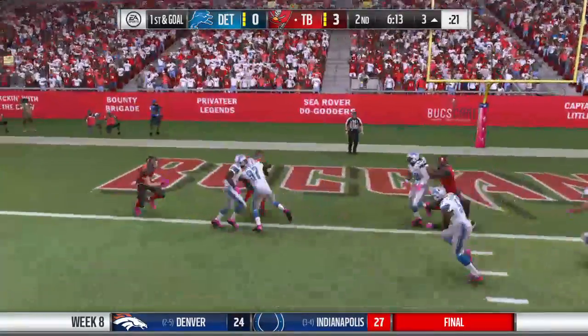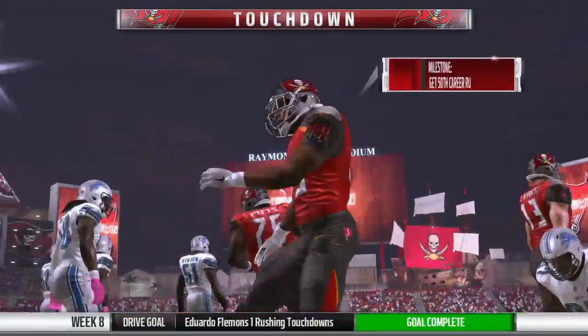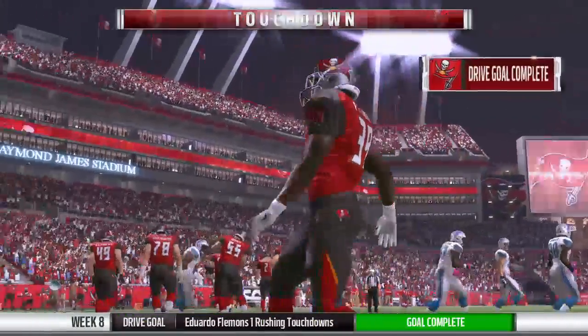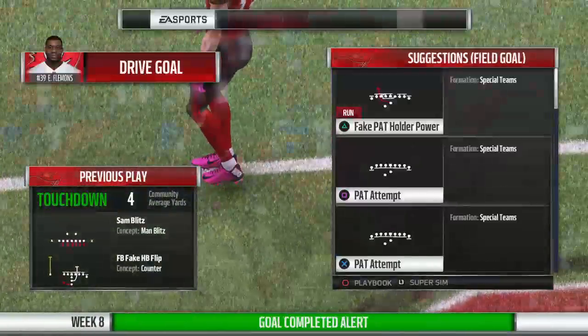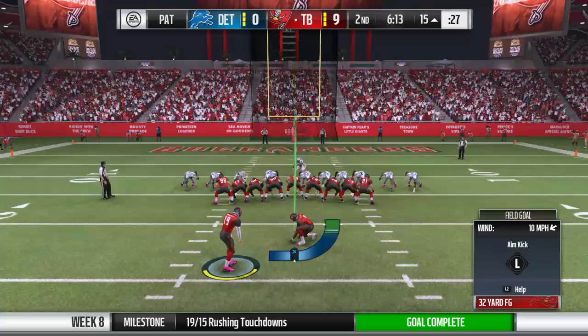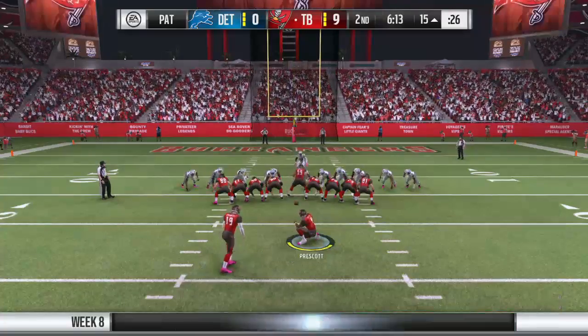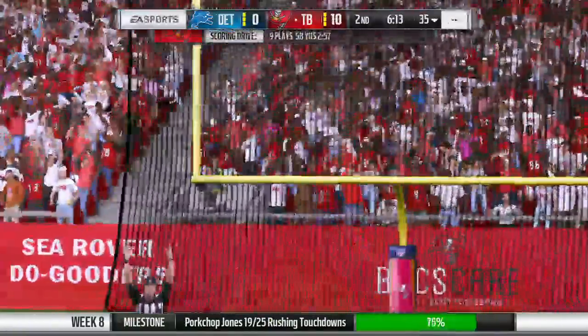Now a handoff here to his running back. And he's in. Touchdown, Buccaneers. A great effort there. Touchdown number 15 of the year. And the Buccaneers here finding a way to stretch their lead. Solid job up front. Really just a solid job all the way around to get that one in. Yeah, that was well executed, wasn't it? Well blocked, well run. End result, 6 points. Touchdown.